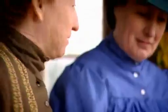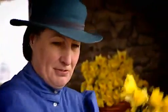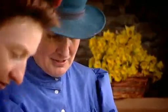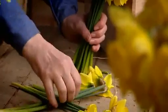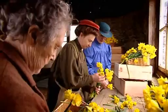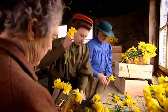So what do I do, Marion? Take just a bunch of daffodils from the basket, then knock the stems like that. Then take the three tallest ones and lay them down on the bench. And the next three tallest. Then the next three. And the next three. Keep hold of your three little ones, put your other daffodils down for a minute. Put them back in there.